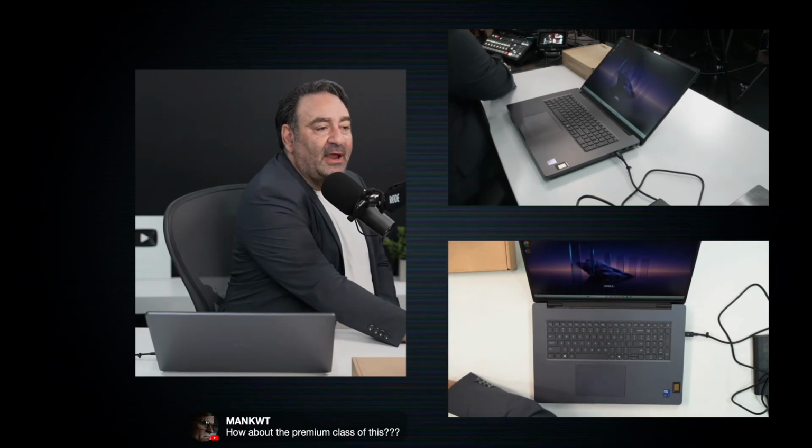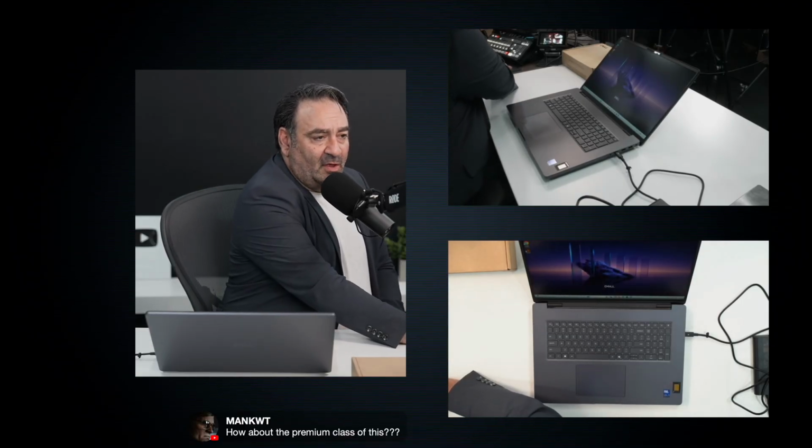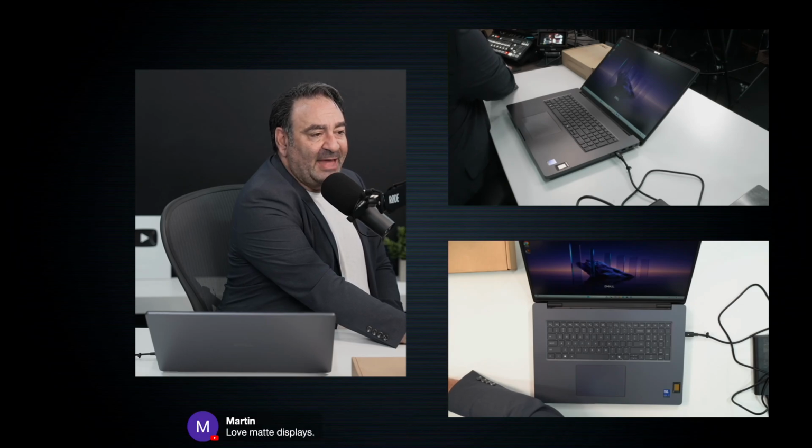That's coming. All right. So as we have close to 100, I guess, of you between the two platforms. Love matte displays, according to Martin.